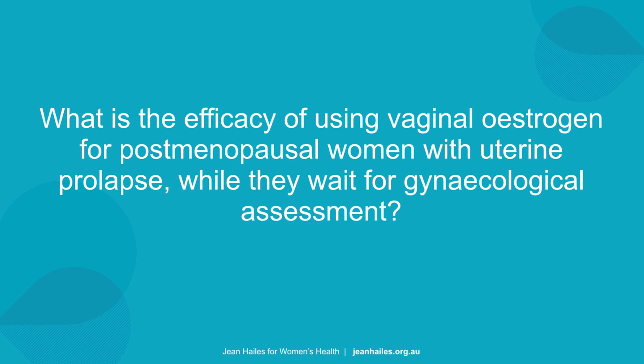Okay, very good question. The estrogen therapy is always useful. It's not going to reverse the prolapse, but it will improve the tissue quality in case the patient requires some form of intervention, i.e. if they require pessaries, we prepare the tissue to sit in place and they're less likely to develop complications.